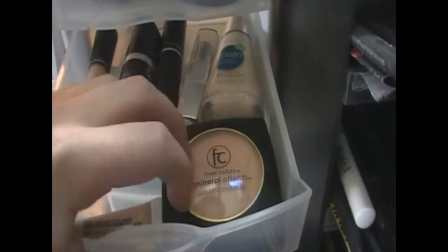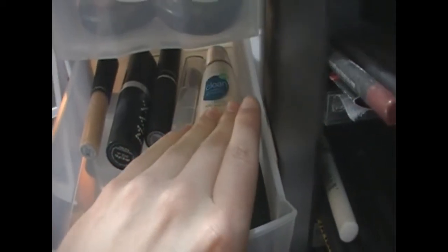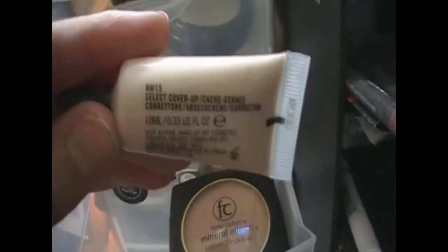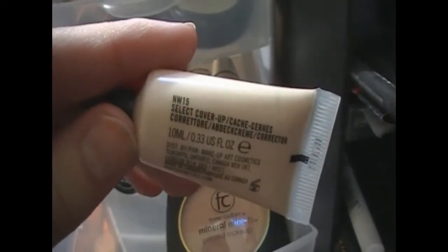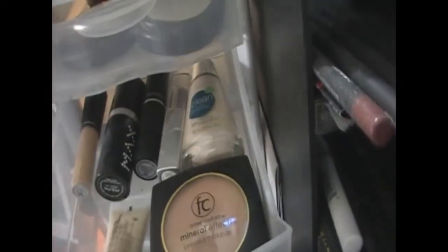Mineralized powder, just because I didn't have enough room in my other powder drawer. Basic foundation, I kind of use this as a mixture if I need to amp it up a little bit and lighten it up. My favorite concealer as far as natural. Select Cover Up Concealer by MAC NW15. For me, I like a highlight more than a full cover.